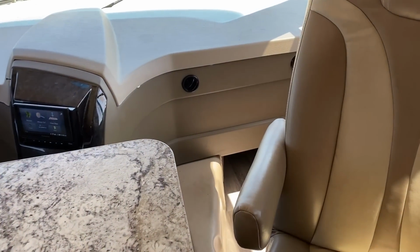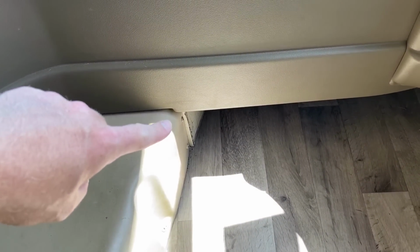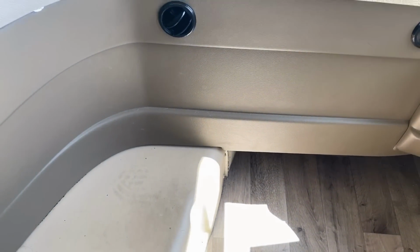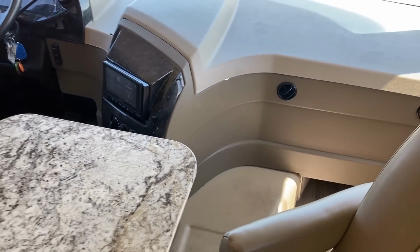And again, just total transparency here. I'm going to move this chair a little bit. I noticed down here, you see just a little bit of footwear right there. It's hard to point when you're not sure where your finger's going to show up on camera.